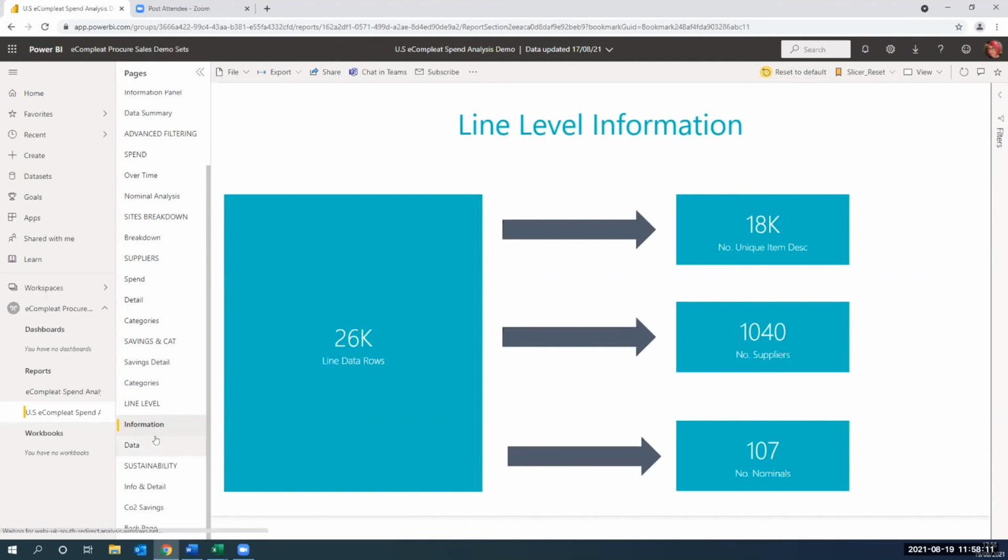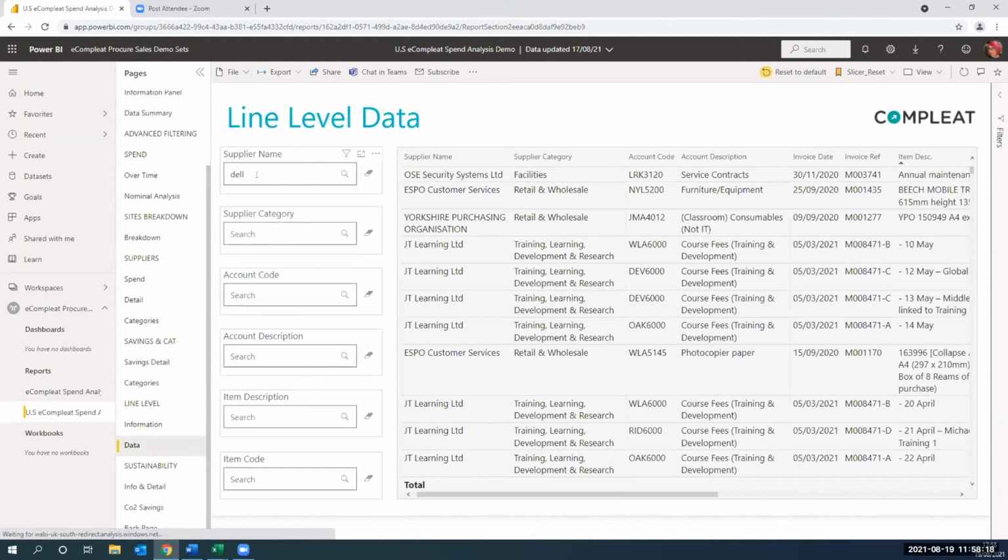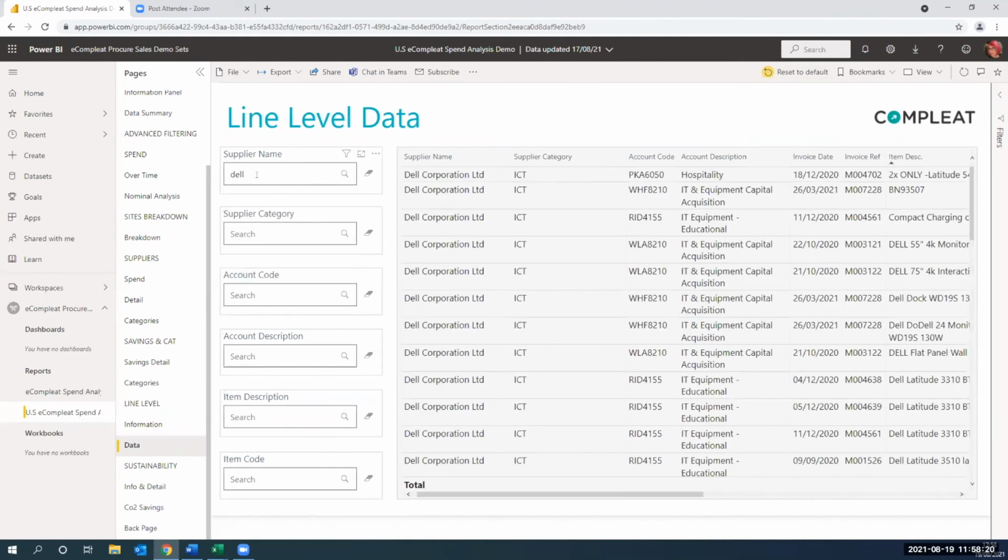And if we then get down into the data underneath it, if I wanted to, for example, type in a particular supplier, that's going to then rationalize all of that data so I can actually get down to the individual item level if I so want to.